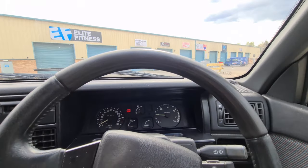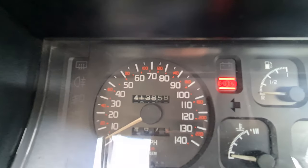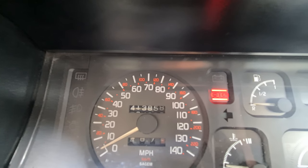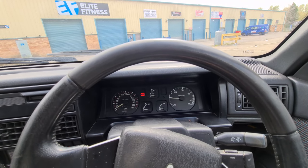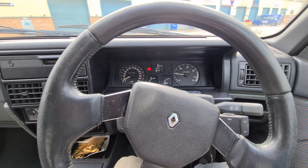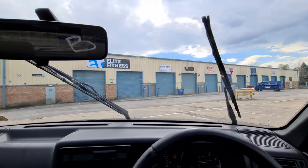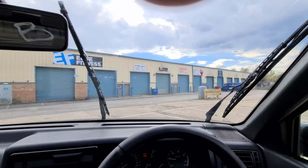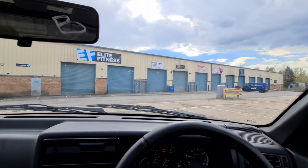And for the eagle-eyed amongst us, you might have noticed the mileage that's on this car is currently 413,858 miles, which is enough to go to the moon and just over halfway back. Just for a little bit of trivia. Check the wipers work. Yeah, it goes over a little bit too far this side. Not too sure why that is, but I've also noticed that the windscreen wiper also fouls on the bonnet slightly when it's shut. Washers work.